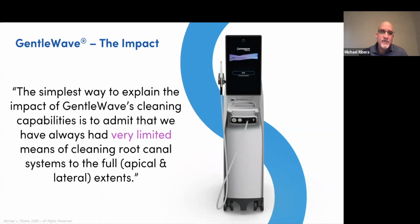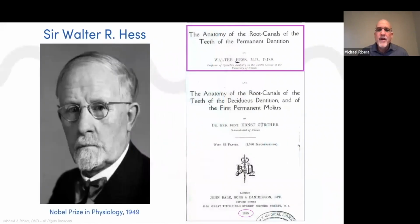But, as you can read on the slide, we have to admit, because it's true, that for quite a long time, decades, we've been very limited in our ability to successfully take care of those complex anatomies that walk through our door on a daily basis. We all know, thanks to the work of Walter Hess, and we probably are familiar with his textbook. We were exposed to it in dental school and again in graduate school.